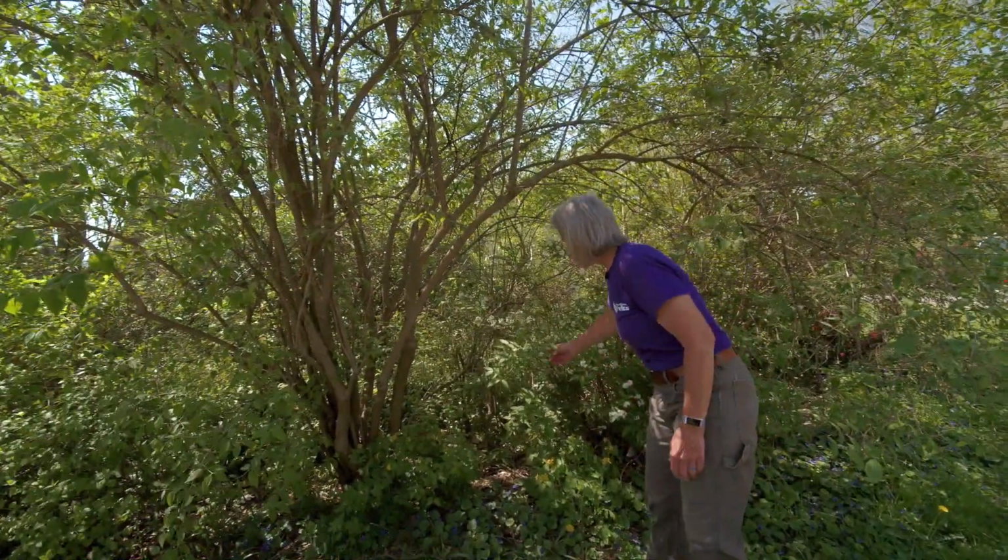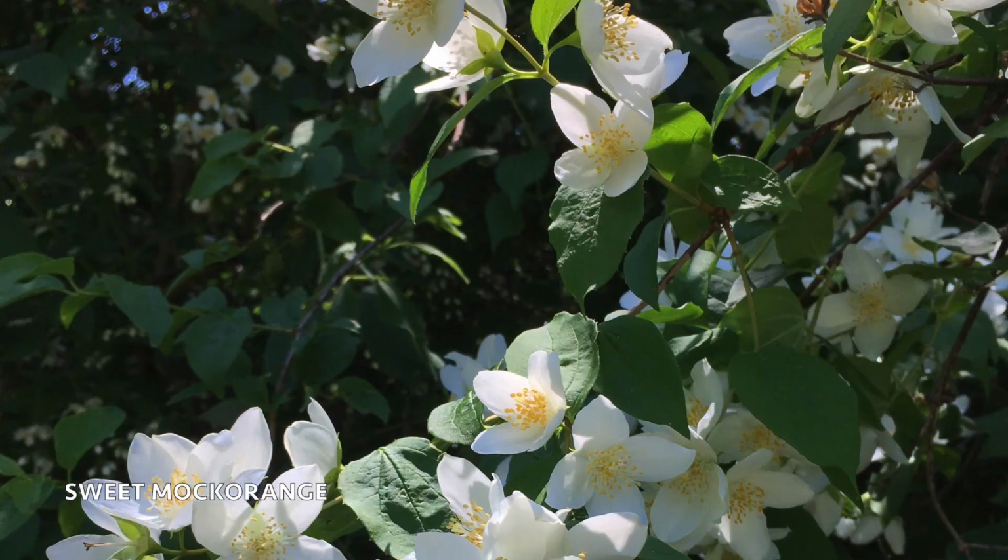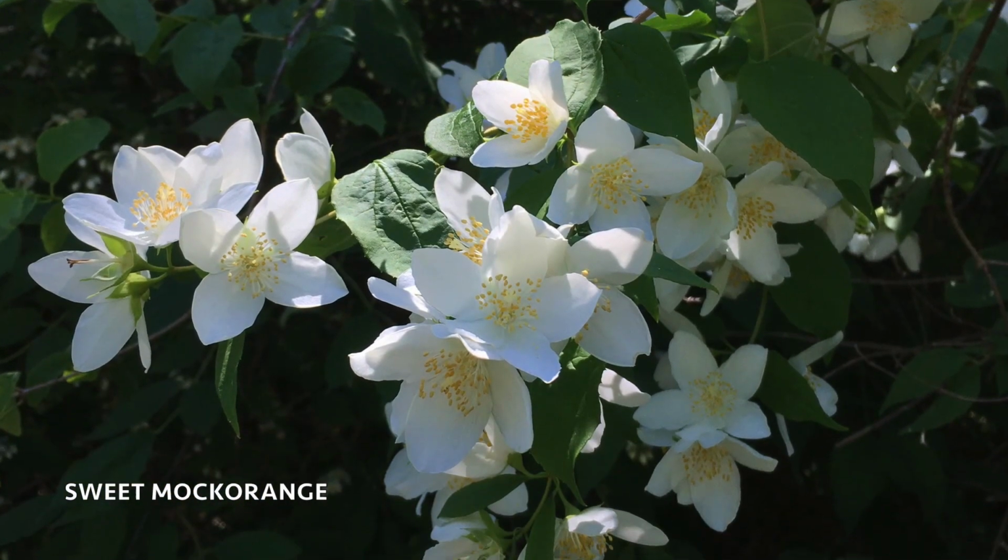Some of the flowering shrubs are coming into bloom because we've had this 70-degree weather. Some of the earlier ones are coming. This is a mock orange that's just starting to come into bloom. It's beautifully shaded in here. Another great understory of lilacs.